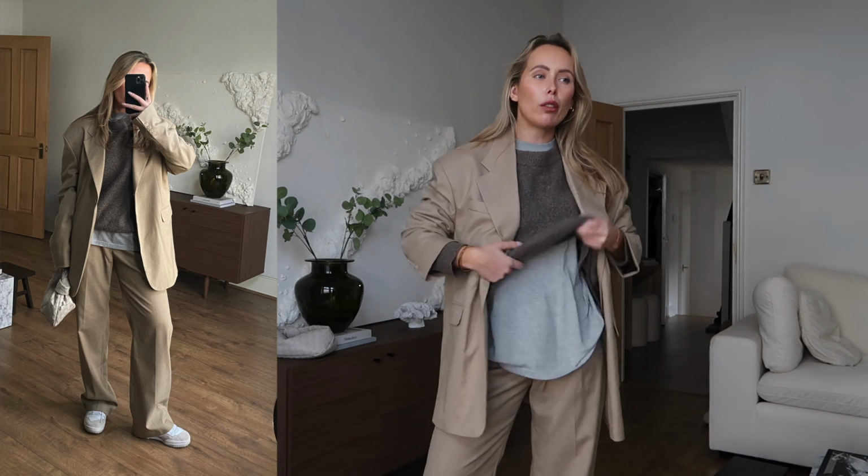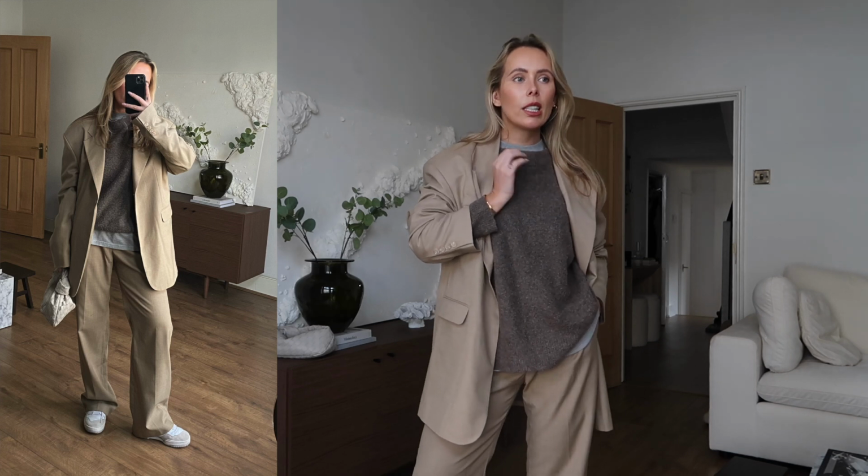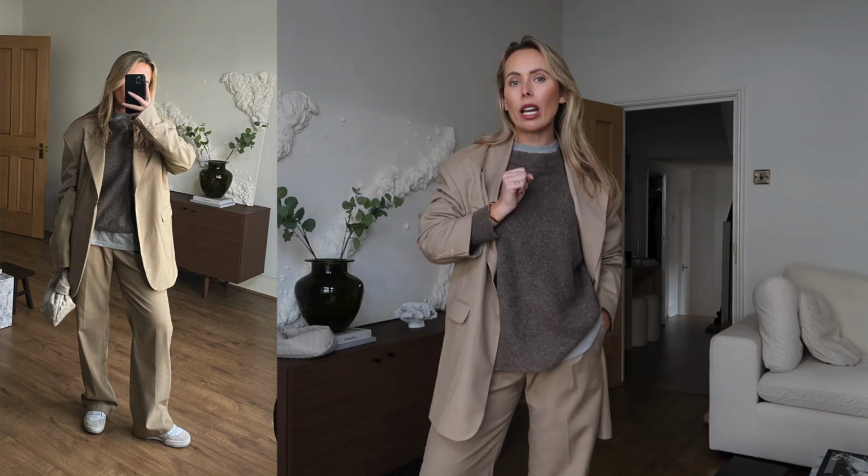So I've got just an oversized grey t-shirt, and then layered on top I've got this sweater from Pull & Bear. I say it every time I wear it, but honestly it's one of my best purchases. It's such a good knit, and it was so reasonably priced. But again, just another really easy look to create, which has been my aim here, just looks that everyone can create.